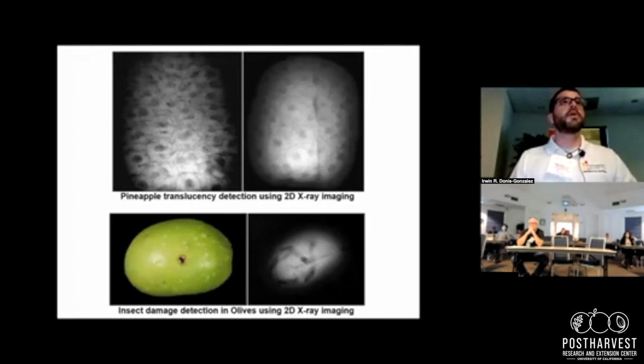Dr. Ron Half from the USDA in Albany is a renowned expert, an ex-postdoc of David Slaughter, so we all relate here. You've seen the experts. He developed these techniques where he was looking at pineapple translucency using 2D X-ray imaging, and he developed algorithms to fairly accurately do that. And as you can imagine, detecting insects or insect damage using 2D X-ray should be trivial. Like this here, you can see where the insect burrowed, or whatever we call it, through the olive. Insect damage detection using 2D X-ray imaging.